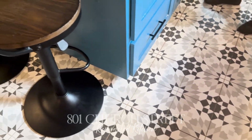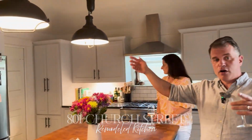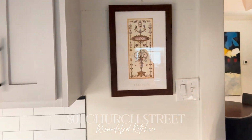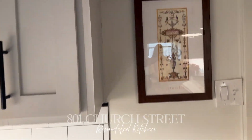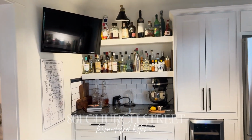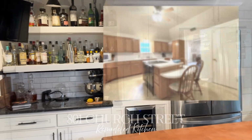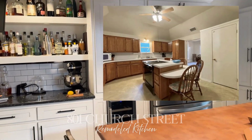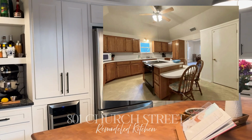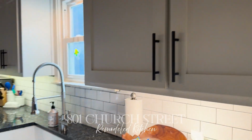Much of the cabinets were here. So that cabinet over there was behind you where you're standing, and we just moved it. In that corner where the bar is, there was a pantry, and we pulled the pantry out and we built all of those cabinets there and put the refrigerator there. But otherwise, the cabinets were here and we just repainted them and redoored them.